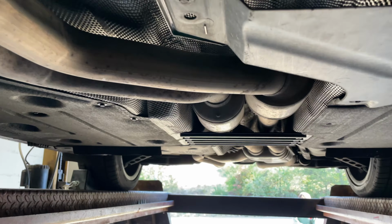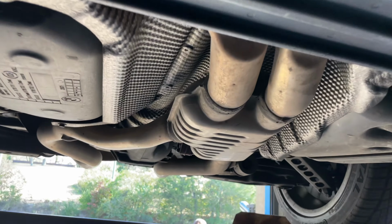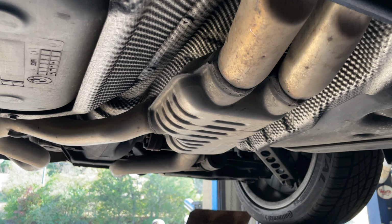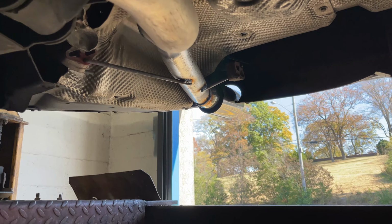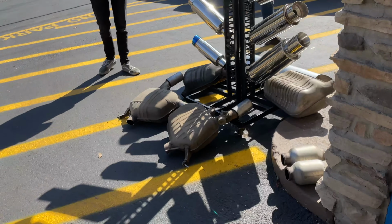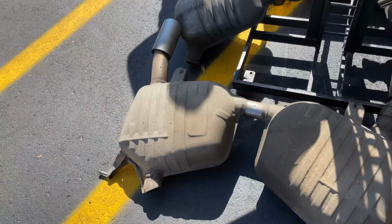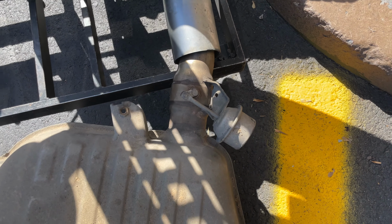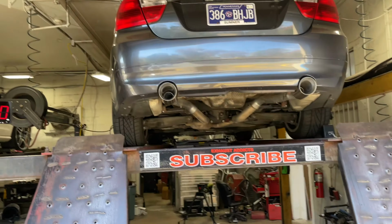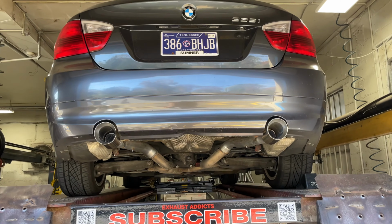Then secondary converters there. Then he left the resonator on it there. He didn't want it too loud. And what we did is did a rear muffler delete for him there and there. There's the stock mufflers that were on it, and they come with a valve that's vacuum initiated, so you just zip tie it away, put a bolt in it to zip tie it away.